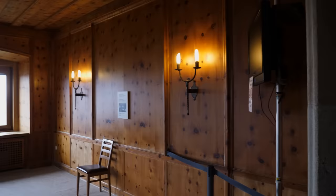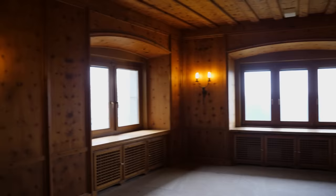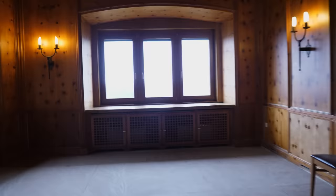So again, this room here is called the Schatzkeller room, and it has this wood paneling, giving it a very rustic look. But if we move out this way, look at the view from this space. A little bit cloudy today, but man, oh man. This is really something else.